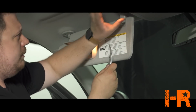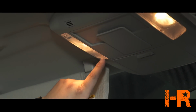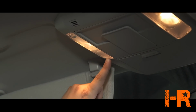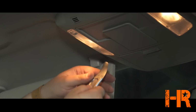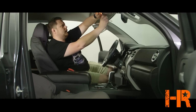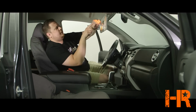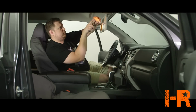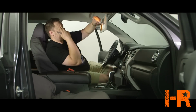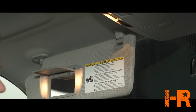On the front map light cover, there's a little indentation on the forward leading edge of this lens, and that's where we're going to pry first. Put your trim tool in and just give it some pressure and kind of work around it, and the whole thing pops out. Now this piece goes in first when we reassemble this, so make sure that you can remember how this goes. So I'm just going to set that down.